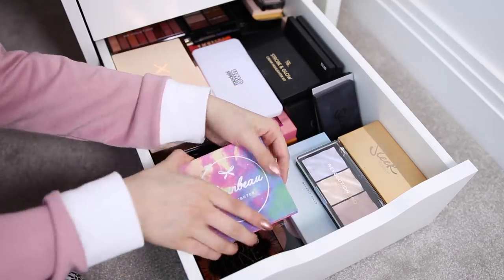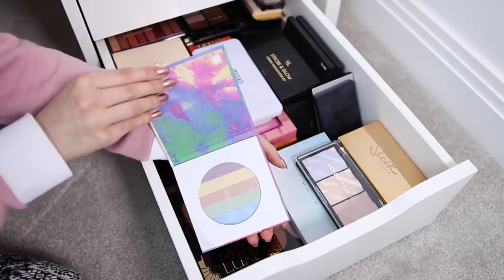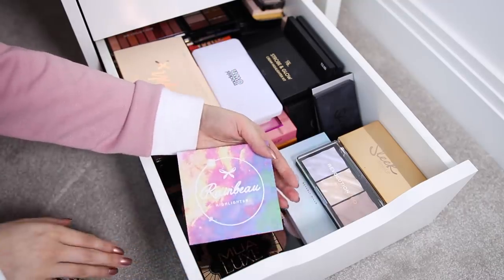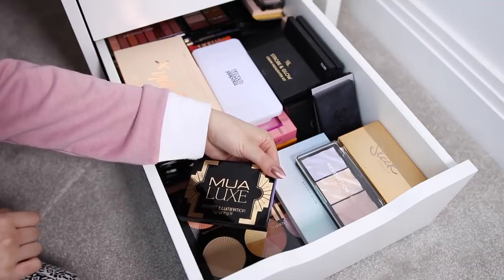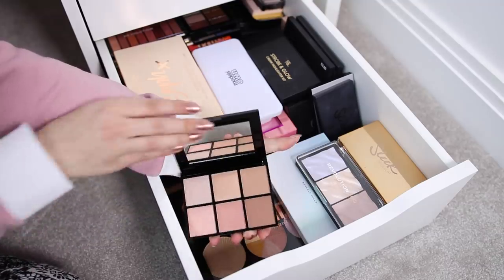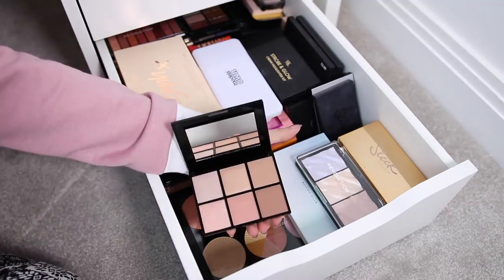Good old rainbow highlighter. This is the first rainbow highlighter that I ever got, and this is by the brand Too True. I've got the MUA Luxe Radiant Illumination Highlighting Kit. I don't think I've ever used this. So you've got contoury bits, blushy bits, and highlighty bits.